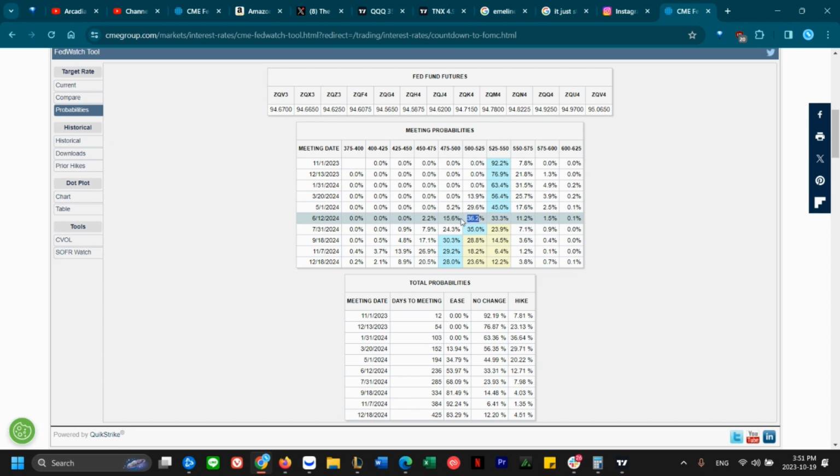A potential rate cut in June. Sometimes it shifts back and forth. Sometimes June becomes a rate hold or becomes a rate cut. So currently, we're having a rate hold all the way into next year until you can see this blue column. That's the probability of a rate hold into June and potentially one cut in June. So we'll see if it shifts or not.